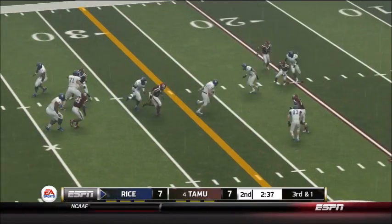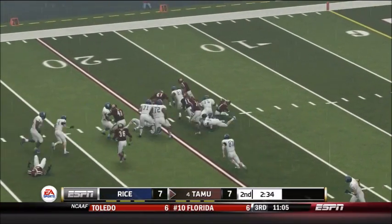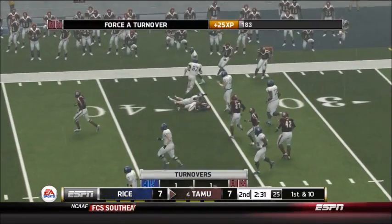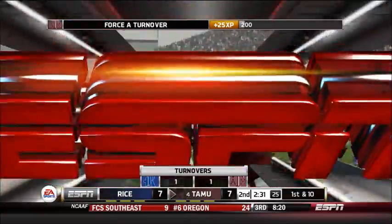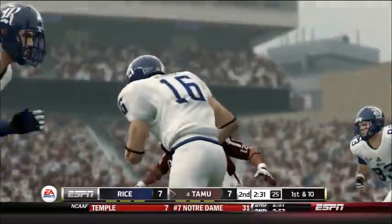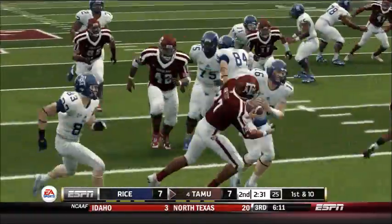He scrambled. It's on the ground. Scooped up by the defense. So it's the cornerback that comes up with a fumble, and this ball will change hands. Fumbles will absolutely drown an offense. It's hard to get into a rhythm when you make mistakes like that.